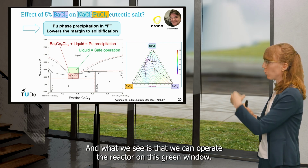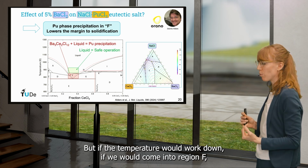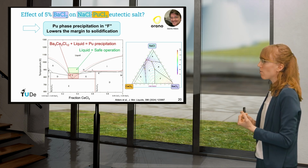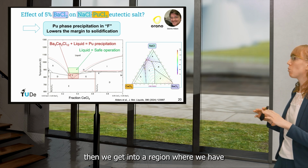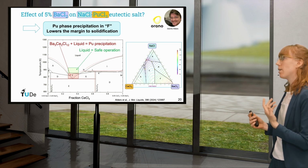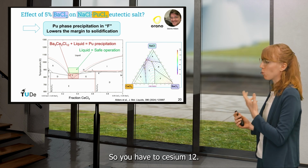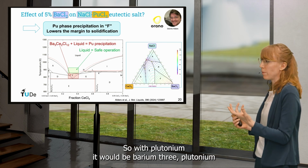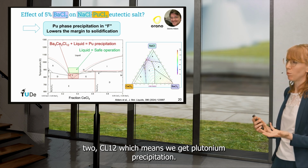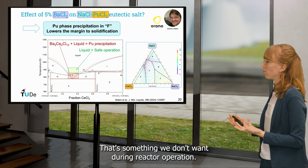And what we see is that we can operate the reactor in this green window, but if the temperature would drop down, if we would come into region F, then we get into a region where we have a mixture of a liquid and a solid. This solid has the composition barium-3, cerium-2, Cl12. So with plutonium, it would be barium-3, plutonium-2, Cl12, which means we get plutonium precipitation. That's something we don't want during reactor operation.